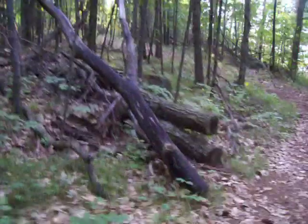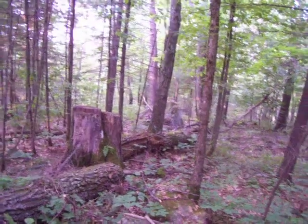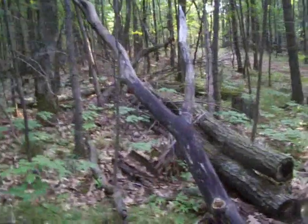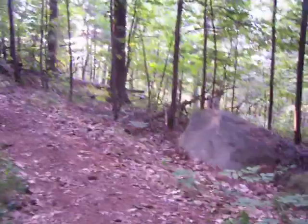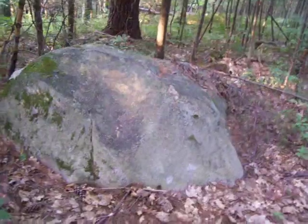Look, this tree was cut and not used. I guess it was dead. Well, it's dead now. Another drop stone. You see, it's been hollowed out by people sitting there. Hey, look, it's Africa.